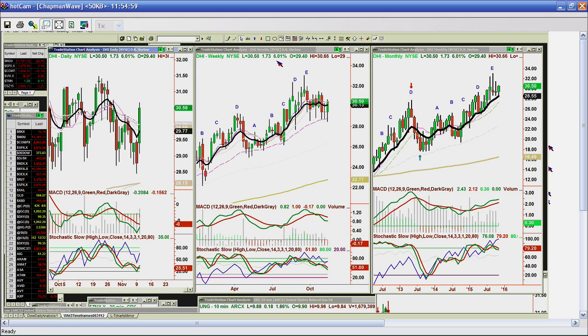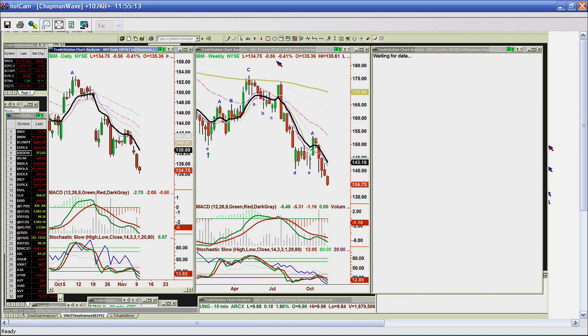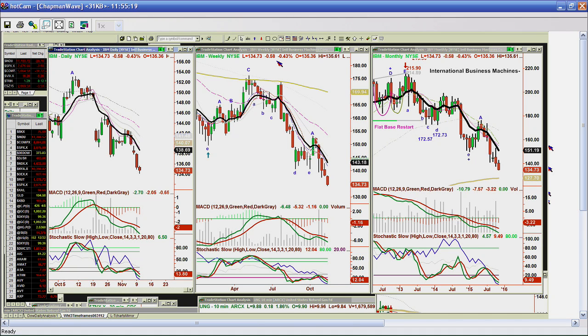But if it holds the 29s, in fact, if it holds the 29.50 area and even goes a little higher, this is going to be a very good stock, and it's going to be a tell on some of the area. Paul wants to know about IBM. You know, IBM is just terrible. I think IBM is going to, it's at 134. 127 has been my target for the 200-period monthly exponential moving average. That's been my target.